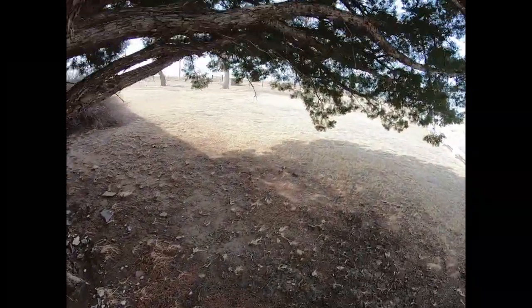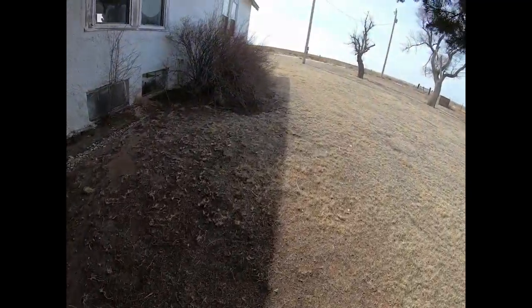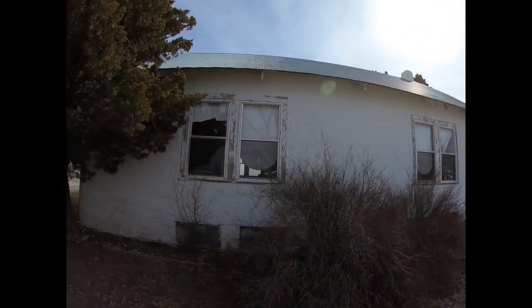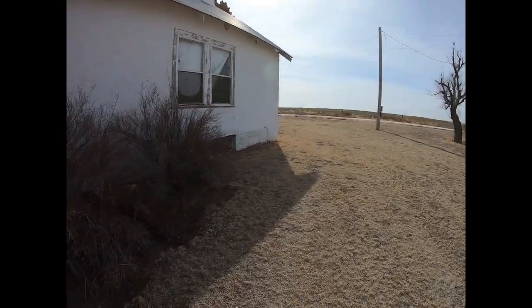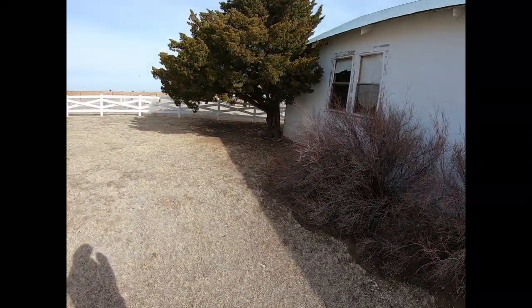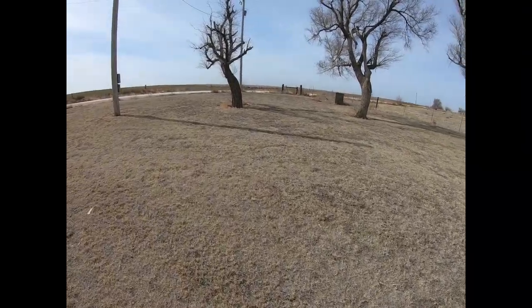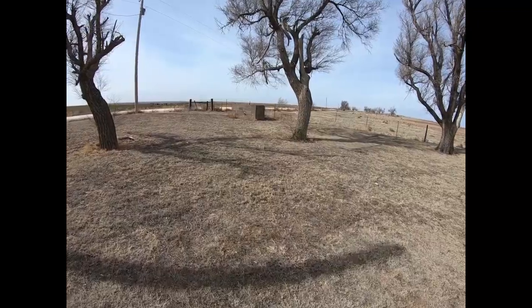The front door is unsecured and there's no posted signs, so I just walked in and took a quick look around. I just figured before I'd leave, we'd take a look at the exterior. Here goes some quail. And this is obviously, probably the well.